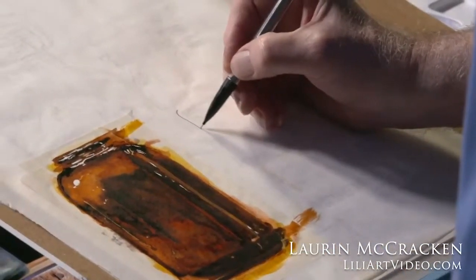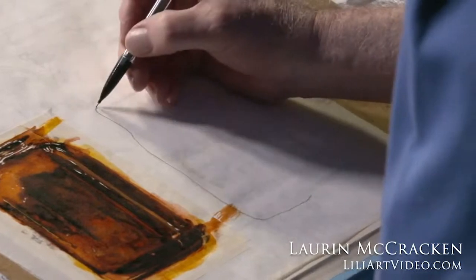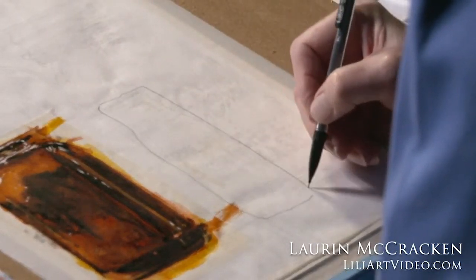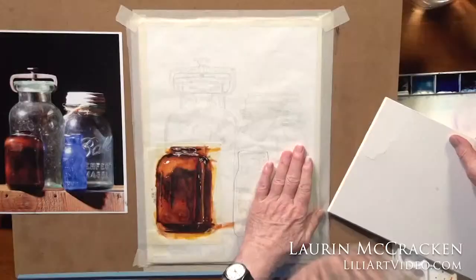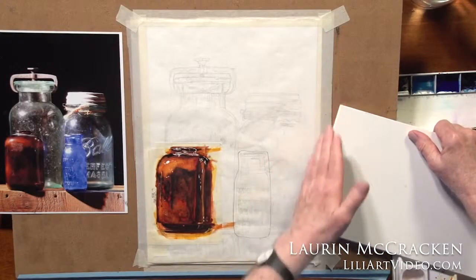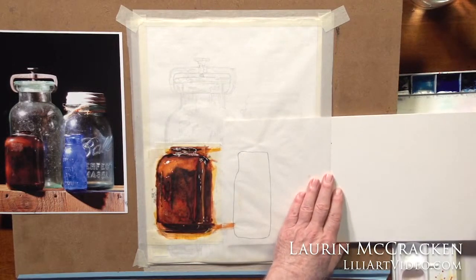I'm taking my very, very soft pencil, drawing an eighth of an inch around the object. Now I'll take my mat board, slide it under the edge of the tracing paper. One of the interesting things about using a piece of mat board, it has that beveled edge on it, and it makes it a little easier to get it under the tracing paper. Just a hint there.